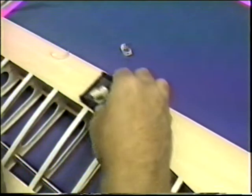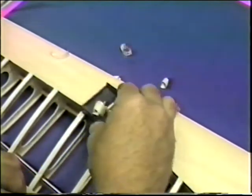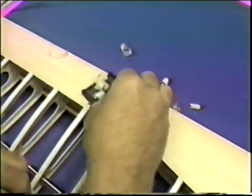If you were tentative about doing this, you could put some masking tape around the edge. That's a good Bob Hunt trick. I learned from Bob Hunt that you don't have to carve down into the wood, and then you only have to sand away that thickness of the masking tape.